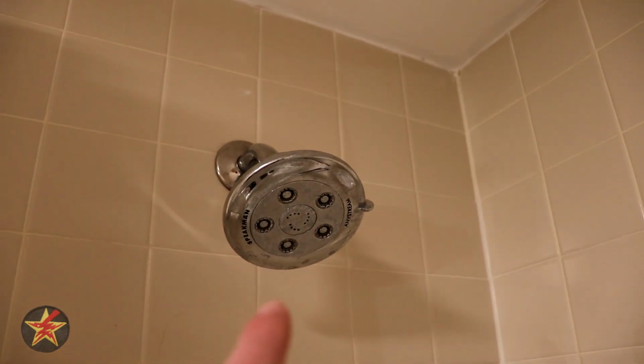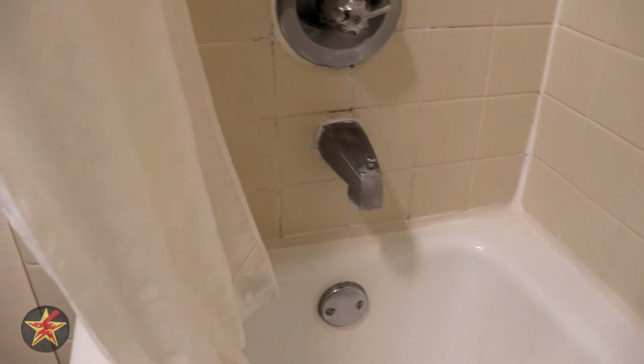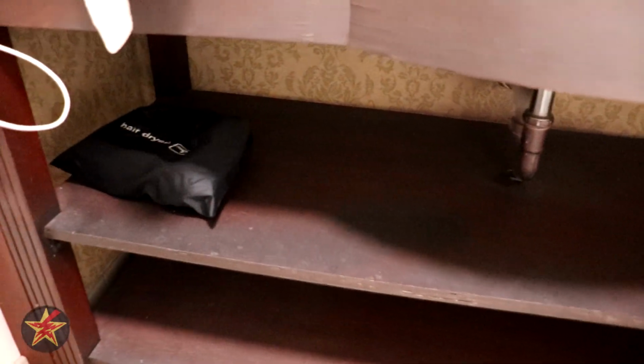If we come over to the shower, here you go. This is your tub. The tiles are actual tiles, not bad. Here's what your hardware looks like. There is your shower head that is good temperature and okay pressure. And then we're just going to come down here, show you what the rest of the hardware looks like right there. And then we're going to swing over here because there is a garbage can. I'm going to point out all the garbage cans to you. And then there is your hairdryer.